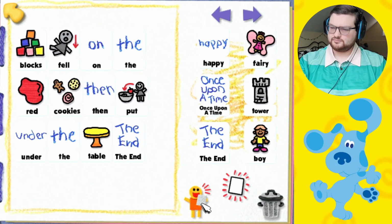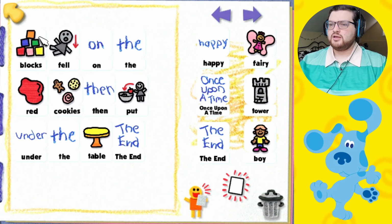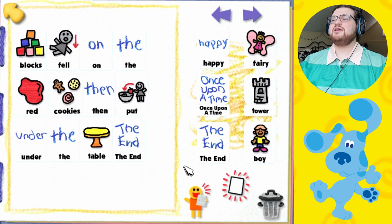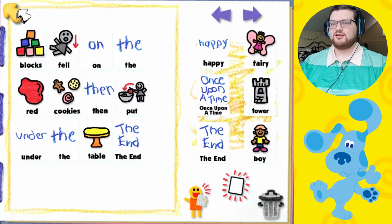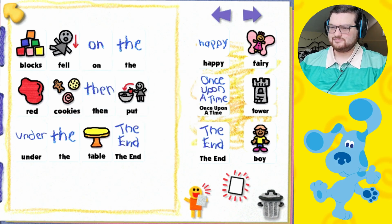Ta-da! You could try reading it to someone too, you know. I think this is a good story. The blocks had fallen over on the red cookies, and then we put them under the table to put them away. The end. I think this is a good story. Do you want to put your story in the Big News Gazette? Yes, I do. Great! That's another one for the newspaper.